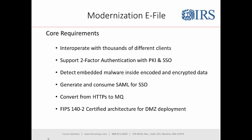The ability to do threat mitigation by detecting embedded malware inside encoded and encrypted data. The ability to generate and consume SAML assertions for single sign-on purposes. The ability to convert protocols from HTTPS to MQ. And the necessity to have a FIPS certified architecture for deployment in the DMZ, where key compromise and policy compromise must not be possible, through the certification architecture of hardened industry technology.